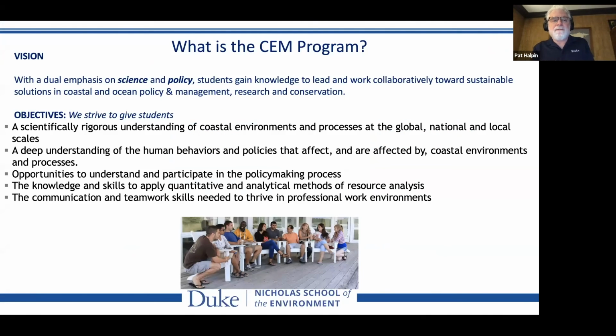So the CEM program really has an emphasis on both science and policy and management, and we really take that seriously. And I think it's one of the unique identifiers of the Nicholas School in general, but the CEM program, I think, does a really good job of making sure all the students come through with toolboxes filled with tools in both the fundamental sciences, both social science and physical and biological science, as well as policy and management. And we really feel that that's important in this global changing world.